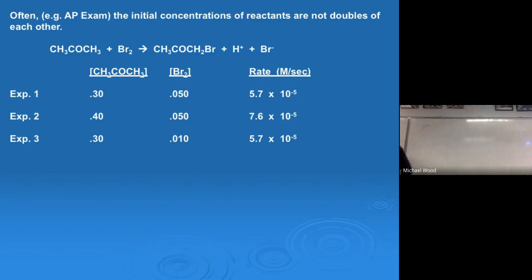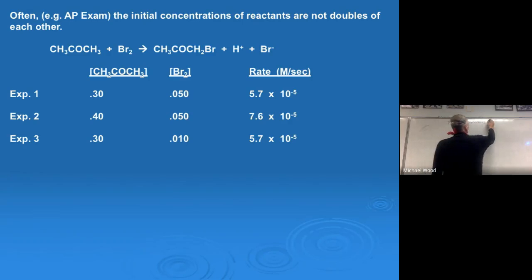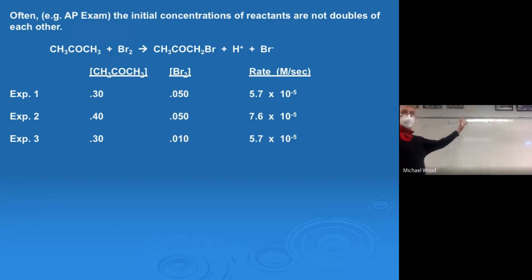Okay, back to chemistry. If you look at this one, it's a little bit different data. So again, let's do what we've been doing. We're going to find the rate law, which means we're going to find the equation, and then we're going to find the rate constant. So rate here is equal to lowercase k, the rate constant, times the reactants, the first one to the x, and then Br2 to the y. The trick here is to figure out the x and the y.